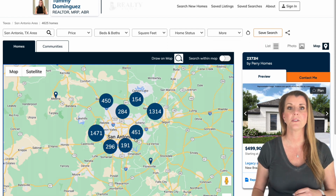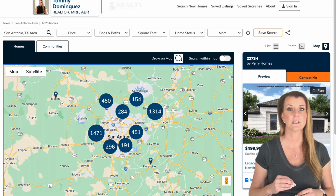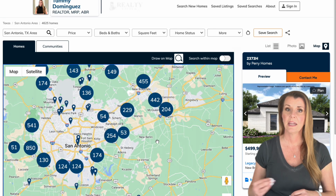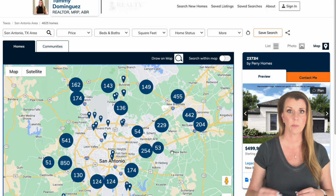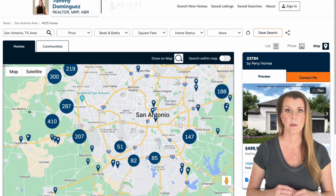As you can see here, there are the most amount of new home communities on the far west side of San Antonio and here northeast of San Antonio in the suburbs of Cibolo, Schertz, and especially New Braunfels, and quite a few options popping up here south of San Antonio as well. Now, if you're already living in San Antonio and familiar with these areas, you likely already have this decided. But if you're moving to San Antonio, then I'm happy to help you narrow down those options based on your needs and wants and what specifically you're looking for in the community. Then we're going to narrow it down even further.